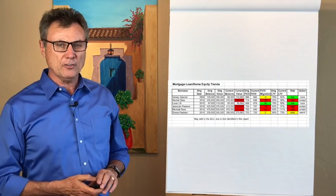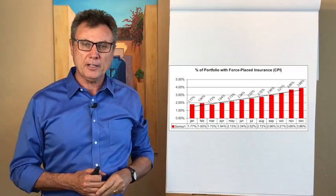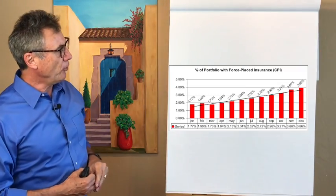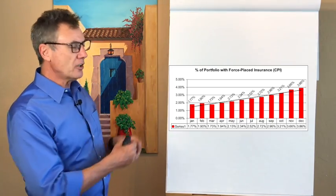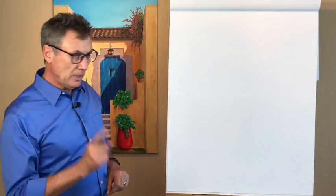Let me show you a second version of a useful report to pay attention to. And this is a report of force-placed insurance or lapsed insurance on collateralized loans. Let me show you another one.